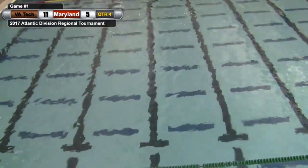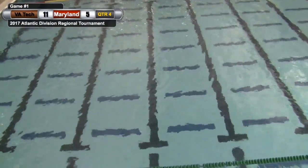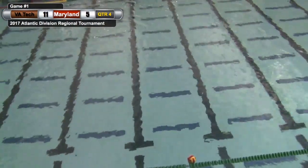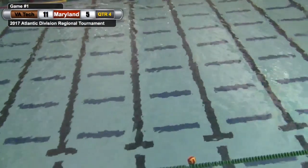Virginia Tech looks to be well on its way to winning its 4th straight over the Terrapins, as long as it doesn't blow it. Because Maryland, I think, is on a 2-0 run, 2-0 run, that is.